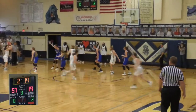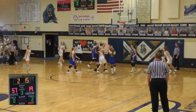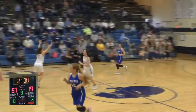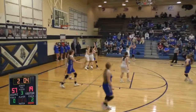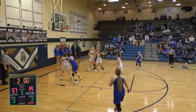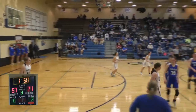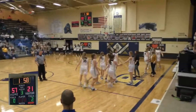57-19. Kinsey, drop off to Meg, back out to the top to Caitlin. Caitlin drives in, goes for two, no good. Ball hit out of her hands, into the hands of Stockton. Stockton now past half court. Underneath the basket for the Stockton Tigers, 2 points up, it's good. Olivia with another 2 points of the night. She'll have 20. Timeout called for Stockton.